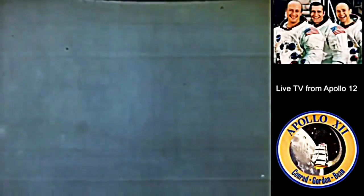Very interesting. Roger. We're starting to get a television picture now from the spacecraft. We're starting to get a picture now. Hello, 12 Houston. We're starting to get a picture now.